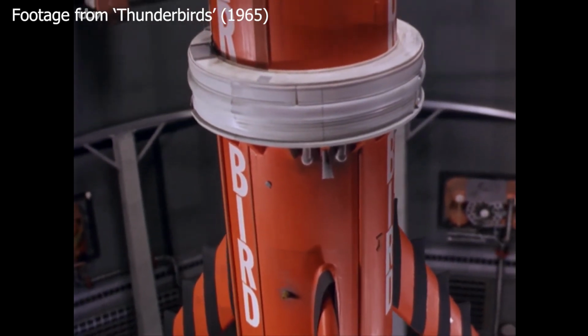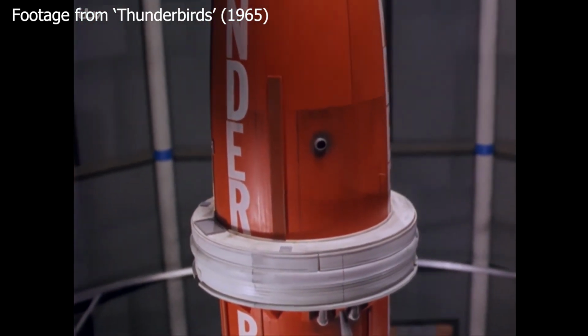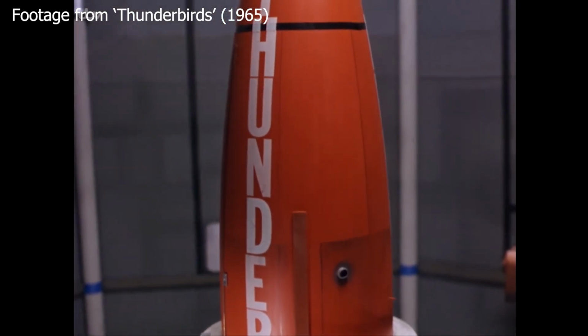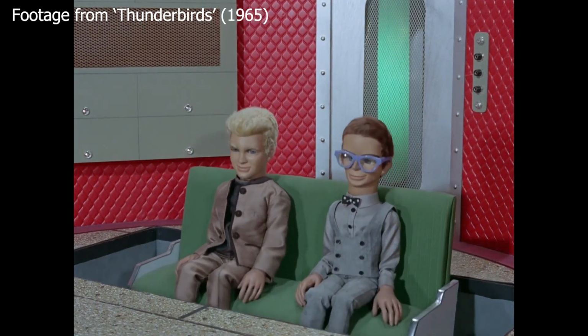So again, I'd have some optional parts where you could put all that sort of piping and those other fiddly bits and pieces that are on that big model that you don't see on the small one, just to give you those options. Because unlike Thunderbird 1 and 2, there aren't a lot of moving parts or options.